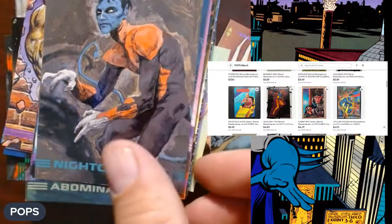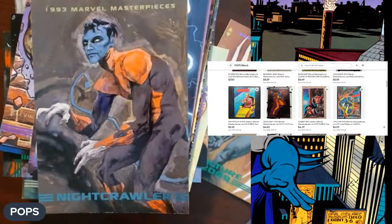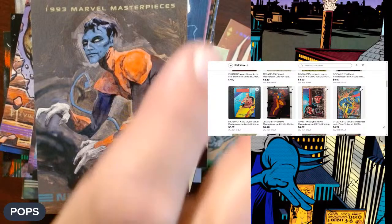Deathlock. This is one of the weirdest ones. Their interpretation in this series of Nightcrawler, I thought, was just very strange. He looks more like a zombified dead man type of interpretation. It was just strange.